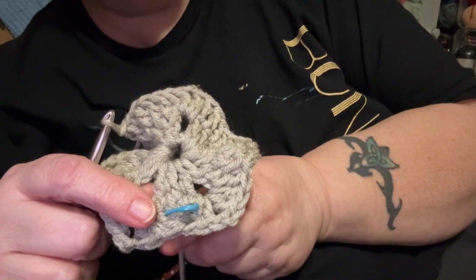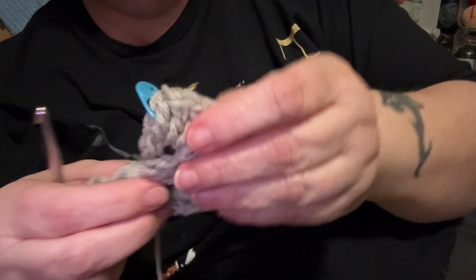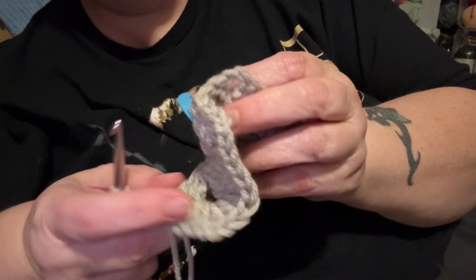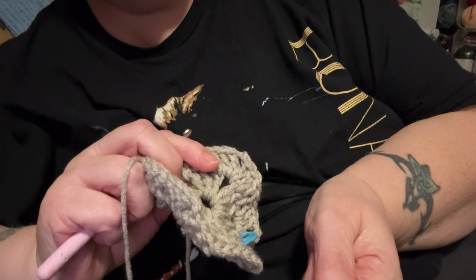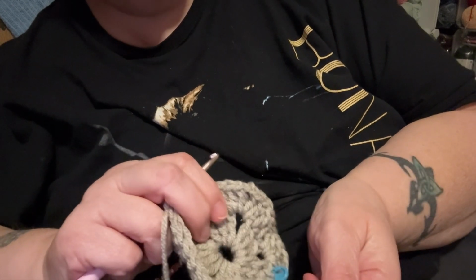It takes a lot of guesswork out of it, because even now you could fold this and you'll see. It takes a few rounds for you to really see the cardigan part of it. But hopefully this explains a little bit about the decrease that I do to make the sleeves show up properly.